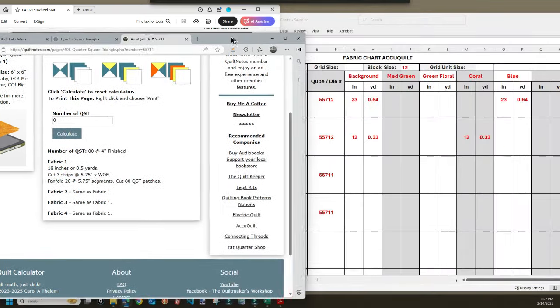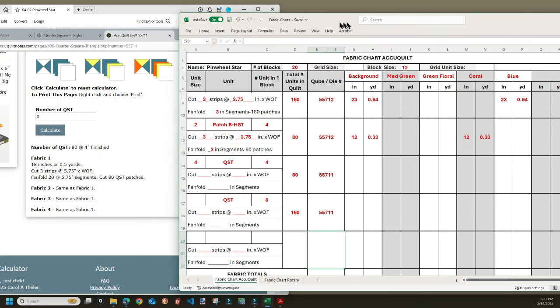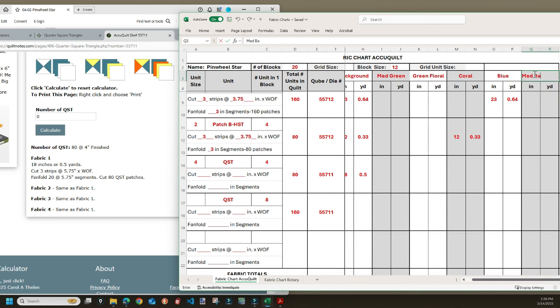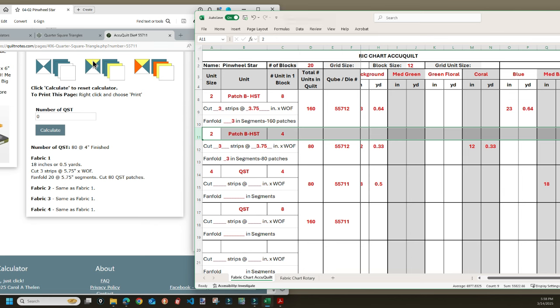So we'll move this over here. And that's what we just calculated. So we're going to put 18 inches or 0.5 yards for the background, and the same thing for the medium background. So let's write that here, 18 and 0.5. So that takes care of, in this picture, like the top and bottom ones. This would be the background and this would be the medium background.